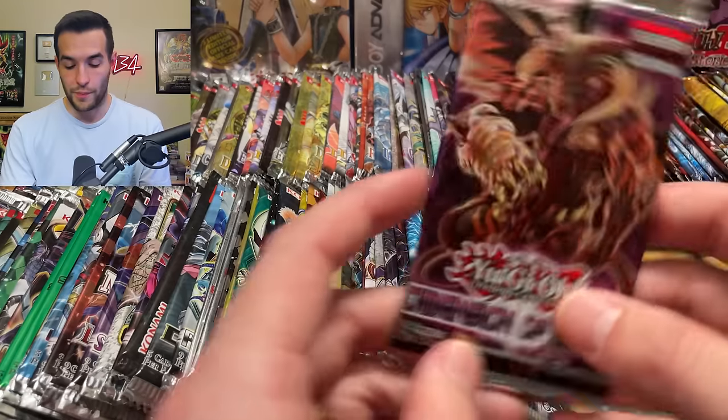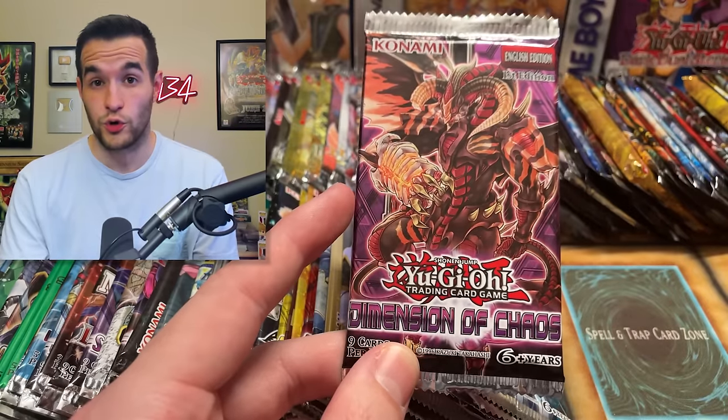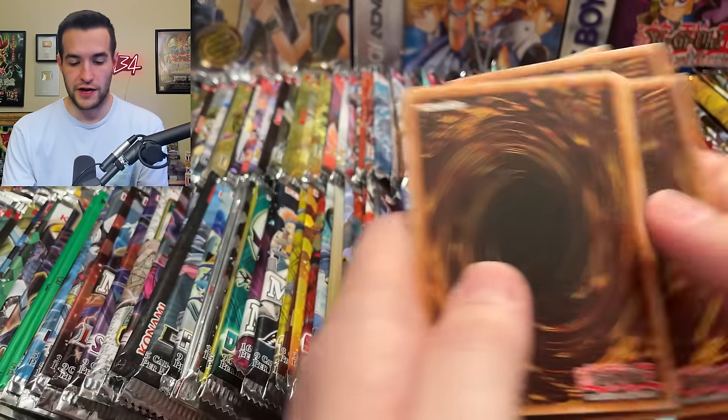Now we are, okay, we're back to Ghost Rares. Dimension of Chaos. This is the first, or actually the final set with Ghost Rares until they brought them back like last year or whatever. So this is where we're getting into the good stuff. So hopefully we can start pulling amazing now. So let's pull a Ghost Rare. Let's do three. I think that should be fine.